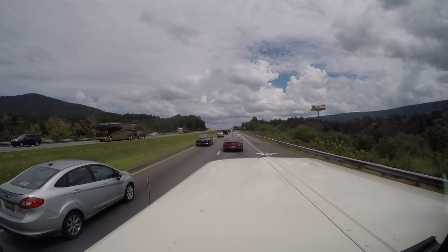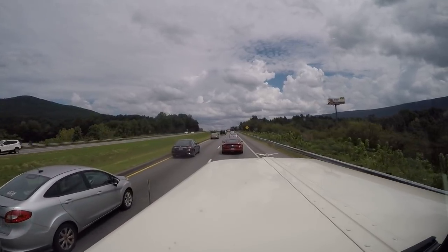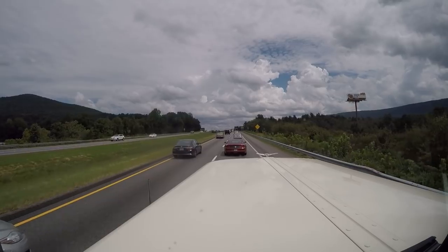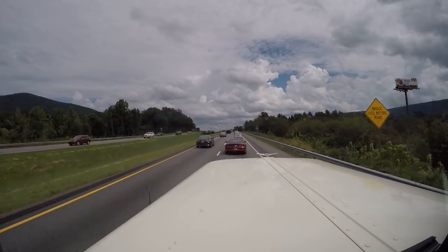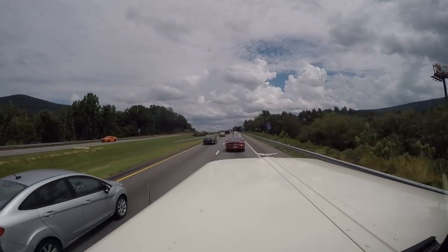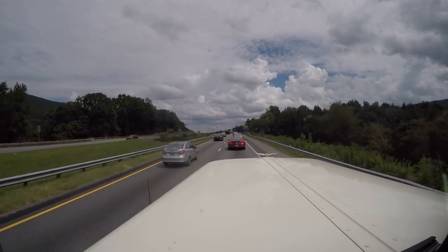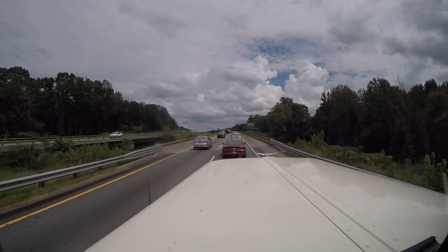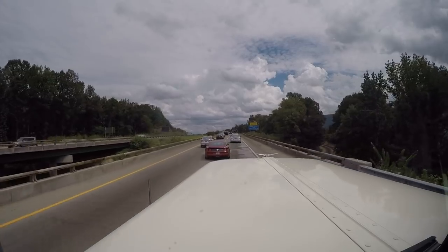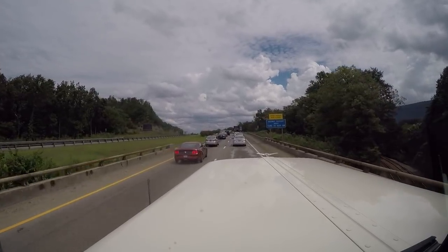So you just learn the traffic patterns out here. I mean, I live here, so I know where they get all jammed up and where they break loose, and it's just stupid. But anyway, just more traffic out here than the highways can handle anymore. So we'll turn the camera on and see if we get up here to the wreck.